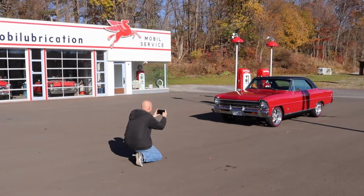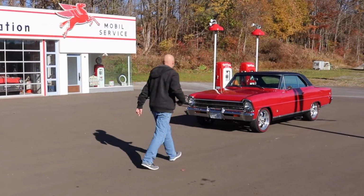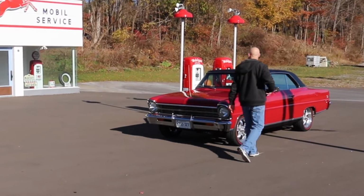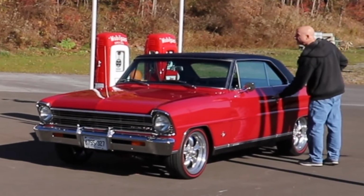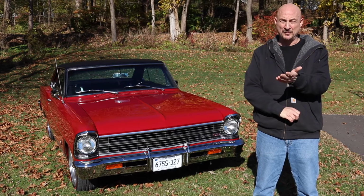According to the codes on the car, it needed a vinyl top. It didn't have one on it. I asked him about that. He said he hated it, so he ripped it off. So we put it back on. And that very first year was during COVID.